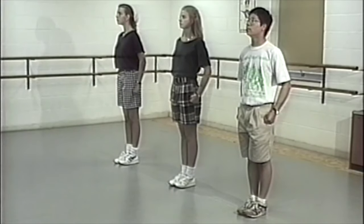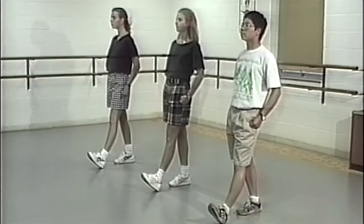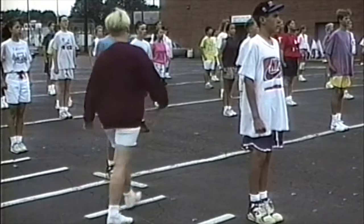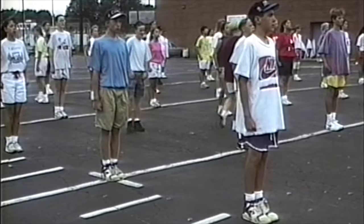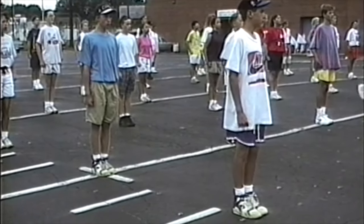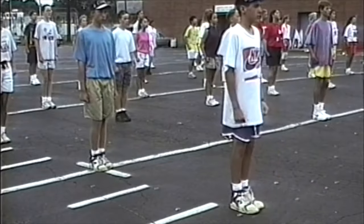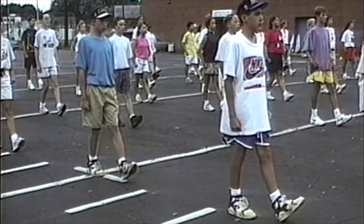Mark time, hut, and one, two, lock, lock, and hit. This exercise should also be part of the band's daily routine. Mark time, hut, and one, two, lock, lock. Take one step. Remember, it's lock, lock, and hit. Mark time, hut, and one, two, lock, lock, and hit, and back.